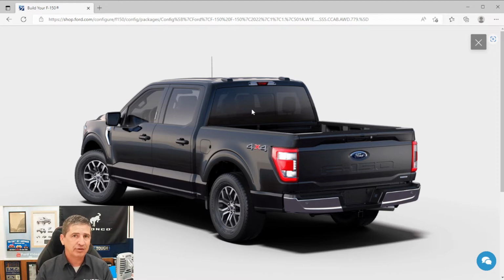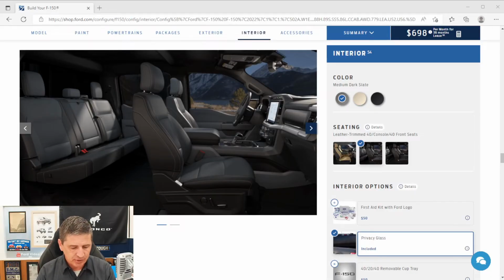Now let's move inside and talk about some of the interior features. All right, moving to the interior. A couple things I want to talk about here. First of all, getting into the vehicle, you will have scuff plates to protect it. You can't really see it in this image here, but you will get scuff plates getting into the vehicle. Also illuminated entry, which means when you unlock the vehicle, it's going to illuminate the inside of the vehicle, allowing you to see when you're getting in before you start the vehicle.